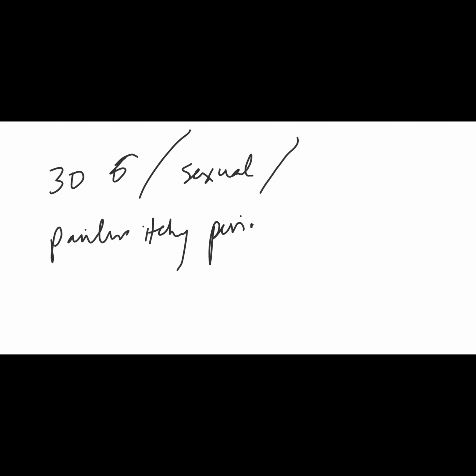Now a 30-year-old male patient. This time he has multiple sexual partners, and he is coming with painless, itchy perianal lesions. We did an ELISA, and it was positive for HIV. So now the patient has painless, itchy perianal lesions and a positive ELISA.